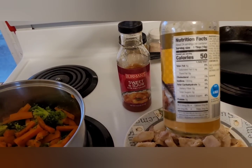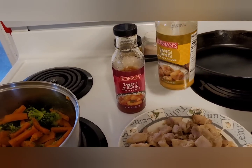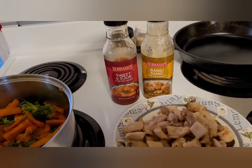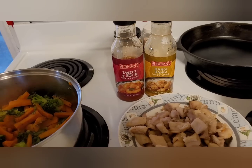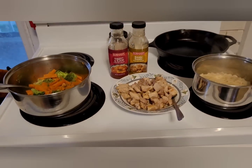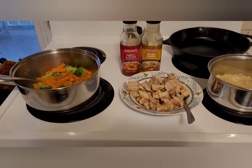And for 1 tablespoon, it is 3 carbs. And this sauce goes a long way. It's strong. So 1 tablespoon is plenty enough. You could also just do something like coconut aminos or soy sauce or something along those lines.